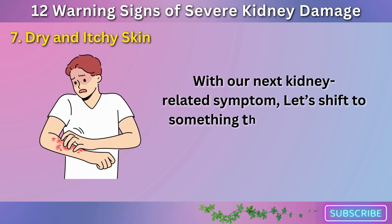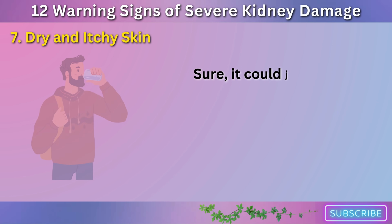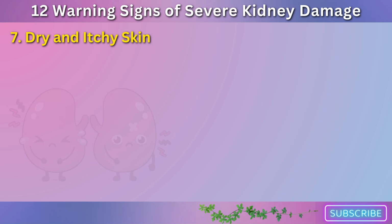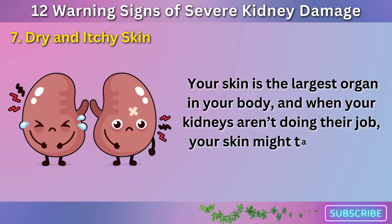7. Dry and itchy skin. With our next kidney-related symptom, let's shift to something that many people might overlook: dry, itchy skin. Sure, it could just be the weather or a lack of hydration, but it could also be your kidneys signaling that something's off. Your skin is the largest organ in your body, and when your kidneys aren't doing their job, your skin might take the hit.